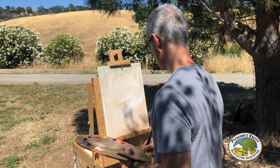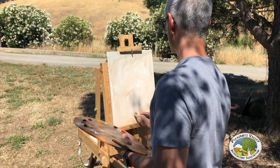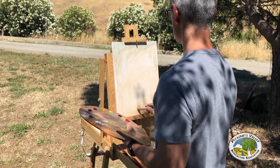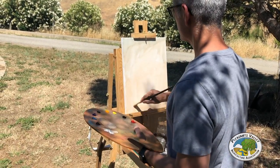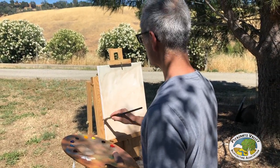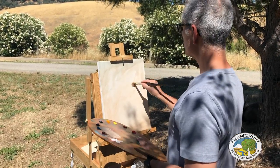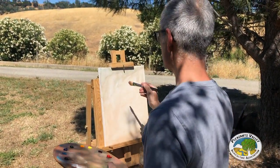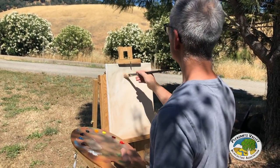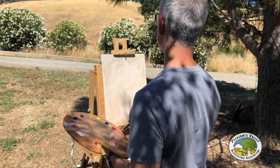Because of the light, you might want to be capturing the light at a certain time of day. And the thing about being outside painting too, you're inspired by just the peacefulness. You are also maybe inspired by the smells in the air, the sound of the wildlife.